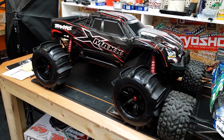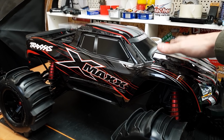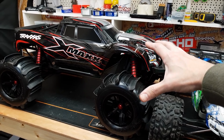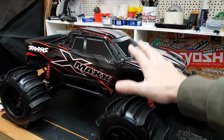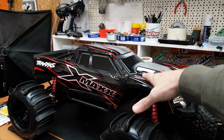So this versus X-Maxx, I'm still going to go with the X-Maxx, guys. This is my favourite RC car. I've never had an RC car that I've had so much fun with. It's so versatile. I like the size, I like the durability, I like the handling, I like the stunts you can do with it, backflip it off of trees. This thing's in a league of its own. I don't think there's anything out there by any other manufacturer that can compete.